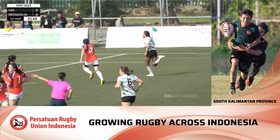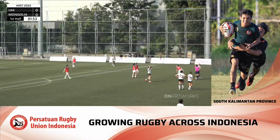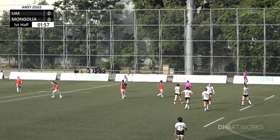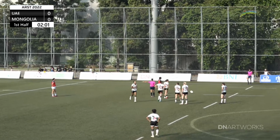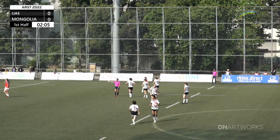One man overlap on the right-hand side. It's their number 12, Catherine McClay, and it's been called back again. It's a forward pass. Forward pass called by the referee. And this scrum will go to a Mongolia feed.